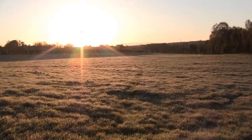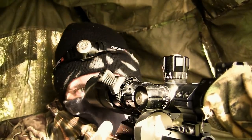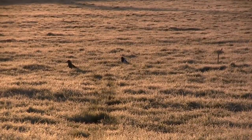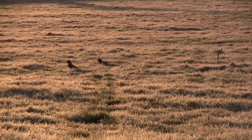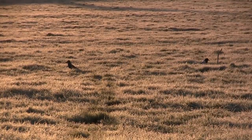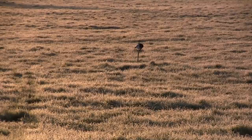Now, although the crows had cleared off, I could hear a magpie fairly close to me, but I never could see it, until finally it flew up out of the field on my far right and landed in my decoy spread. Thank you, Mr. Magpie. That was very handy of you.